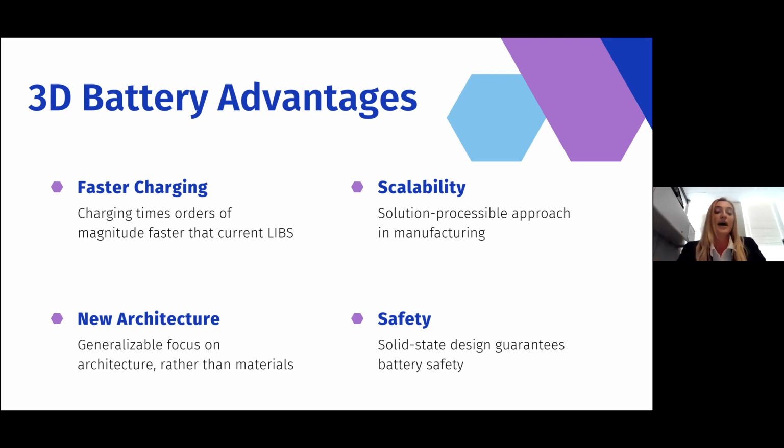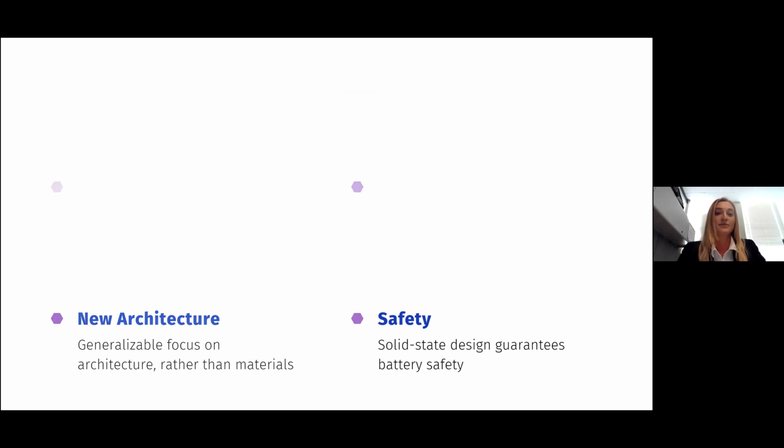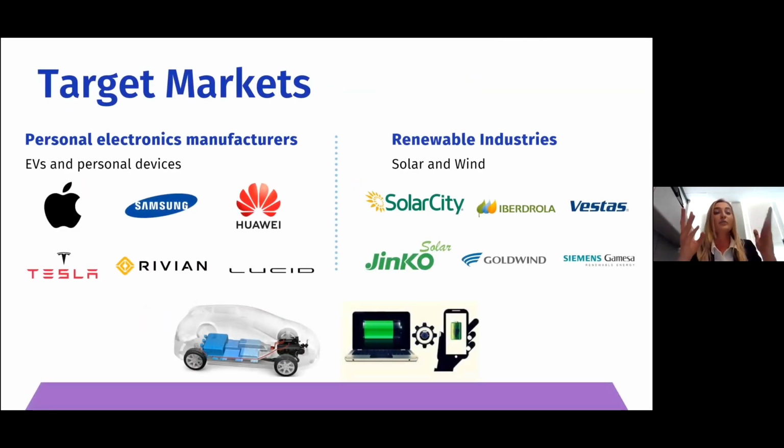So we now have a device, but who's going to want it? We're currently evaluating our target markets and potential customers. Within the SOM of $500 million, we're primarily targeting personal electronic manufacturers and renewable industries such as solar and wind. So these are just a few of the names that would be interested in our technology.